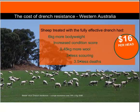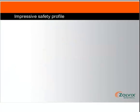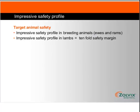So, rattling on, in terms of the safety profile, conducted a lot of studies in ewes and rams with repeated treatments at higher doses, weren't able to detect any adverse effects at all. Same was done in the offspring of those treated ewes and rams, and also in lambs treated with 10 times the maximum recommended dose of Zolvix with no ill effects whatsoever. So it makes it a very nice treatment to use. We call it a tenfold safety margin because we know that lambs are the most susceptible to overdosing. Same reason in terms of operator safety.